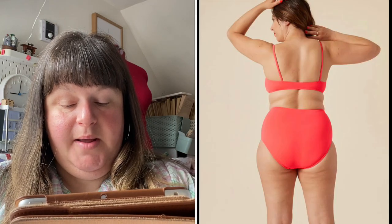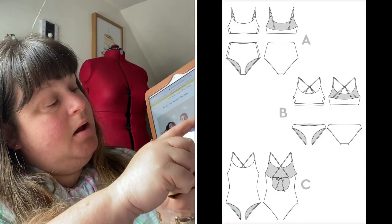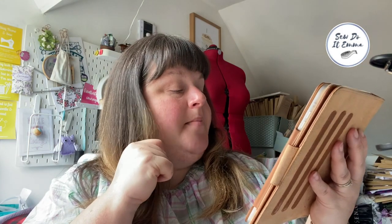Yeah, it's got three different views. You've got the swimsuit, you've got the full briefs, and the mid-thighs. I'm not quite sure on the mid-thighs. I like a full pant. UB has a supportive underbust band, but it's not got a built-in bra, and UC is a classic maillot with a deep scoop back with adjustable straps. Very long-winded, but it looks fairly straightforward.